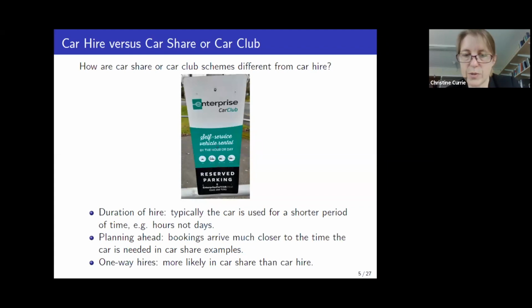Planning ahead is also different. In traditional car hire, bookings would arrive a long way in advance. If I'm booking a car for my holiday, it would be maybe a few months in advance that I would remember to get round to making that booking. Whereas with car clubs or this car share, your bookings are arriving much closer to the time, which means there's less need for this almost time-dependent pricing than there would be in your traditional car rental. And also less time for planning, for example, moving cars around and changing the fleet size. So sometimes that is possible in car rental.